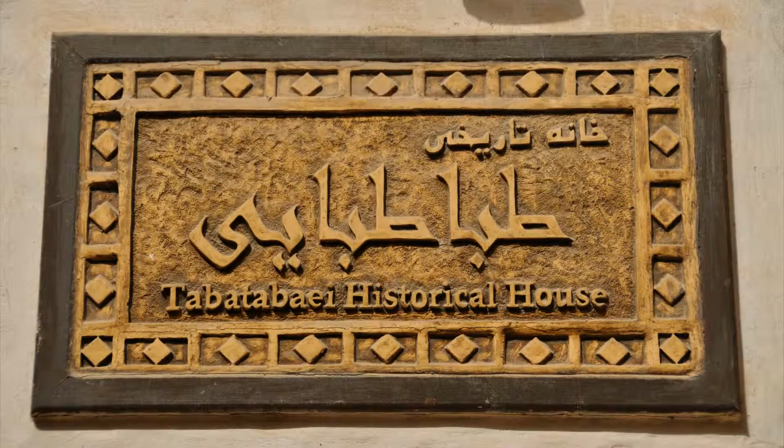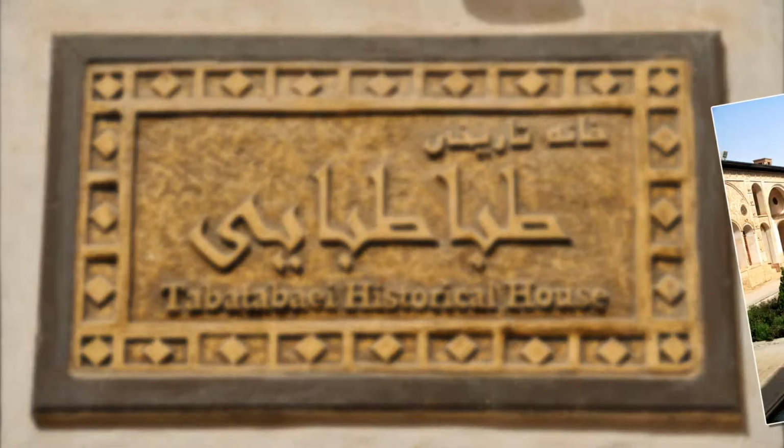This 19th century house was, in many ways, more impressive than some of the palaces that we visited.